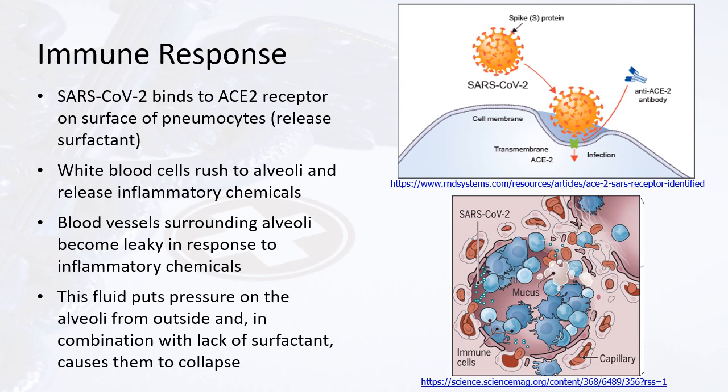Once a person contracts COVID-19, or the SARS coronavirus 2, if it reaches the lung, it binds to the ACE2 receptor on the surface of the pneumocytes. These are type 2 pneumocytes, which line the alveoli, and they release surfactant, which is responsible for preventing collapse of the air sac or the alveoli.